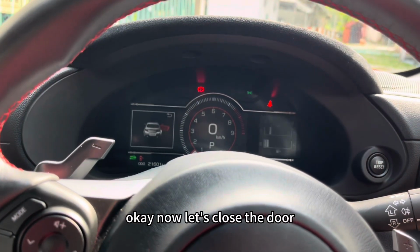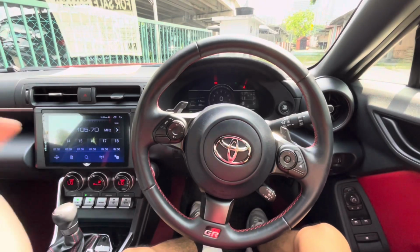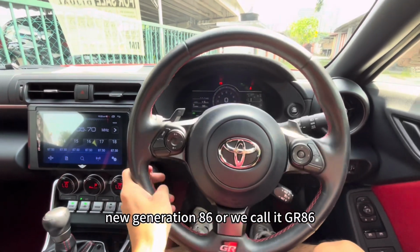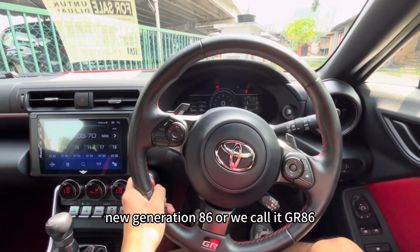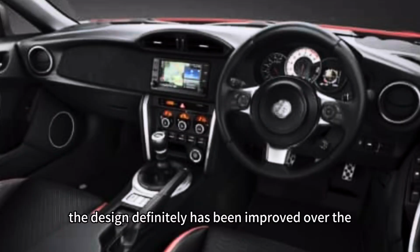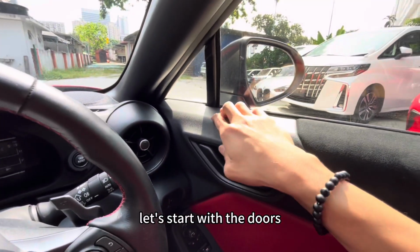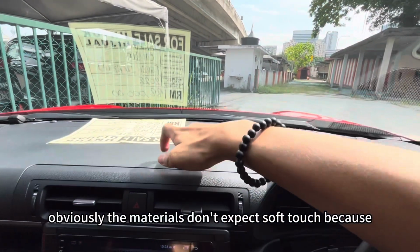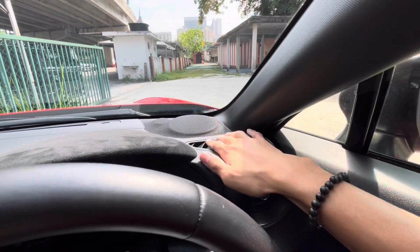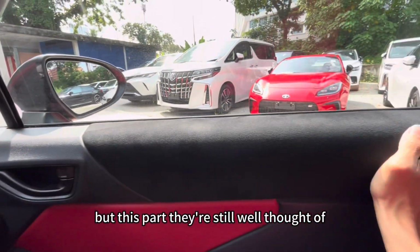Okay, now let's close the door. Okay, this is the interior of the new generation 86, or we call it GR86. The design definitely has been improved over the previous generation. Now let's slowly explore. Let's start with the doors. Obviously the materials, don't expect soft touch because they need to save some weight to give you a better driving experience. But this part is still well thought of.